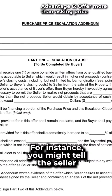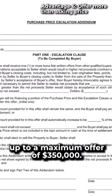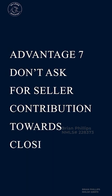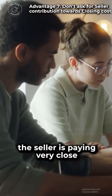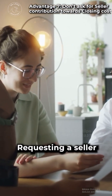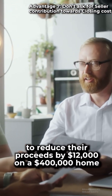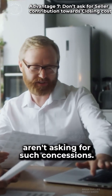For instance, you might tell the seller you'll outbid any higher offer by $500, up to a maximum offer of $350,000. Advantage 7. Don't ask for seller contribution towards closing costs. In a market with high demand for a property, the seller's paying very close attention to their net bottom line. With closing costs typically being about 3% of a home sale price, requesting a seller to reduce their proceeds by $12,000 on a $400,000 home can jeopardize your offer, especially if competing buyers aren't asking for such concessions.